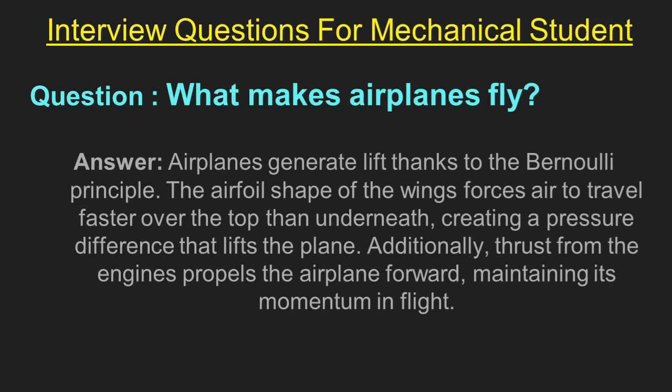Question: what makes airplanes fly? Answer: airplanes generate lift thanks to the Bernoulli principle. The airfoil shape of the wings forces air to travel faster over the top than underneath, creating a pressure difference that lifts the plane. Additionally, thrust from the engines propels the airplane forward, maintaining its momentum in flight.